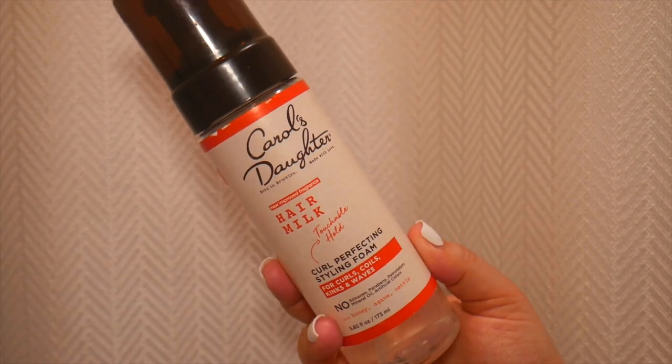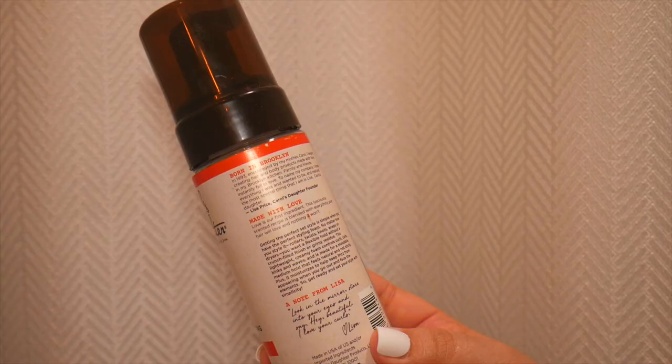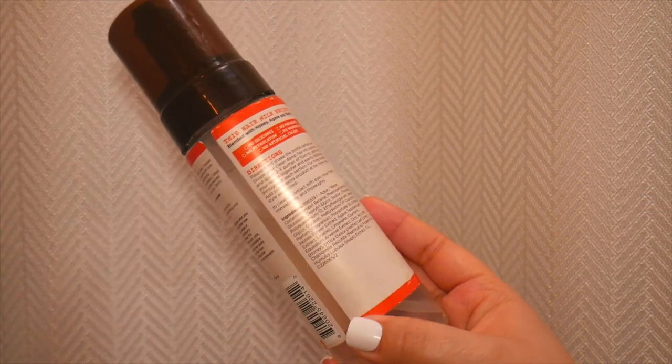It's Carol's Daughter, because I told y'all I'm dead serious. I love them. Like I told you guys, look, halfway. This is the Carol's Daughter Hair Milk Curl Perfecting Styling Foam. This definitely is like mousse. And if you see dust on it, I do use my curly hair products, my room is just dusty as hell. I don't know why, but it is a really cute little foam moment, and it has a nice lightweight smell. If it interests you, it has no silicones, no parabens, no petrolatum, no mineral oil, and no artificial colors. It says don't shake the bottle before use, which I definitely just did on camera.